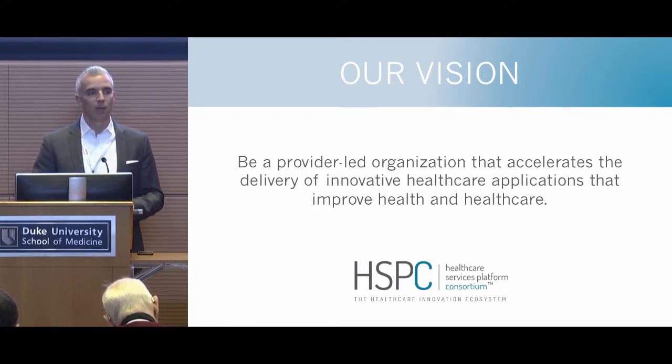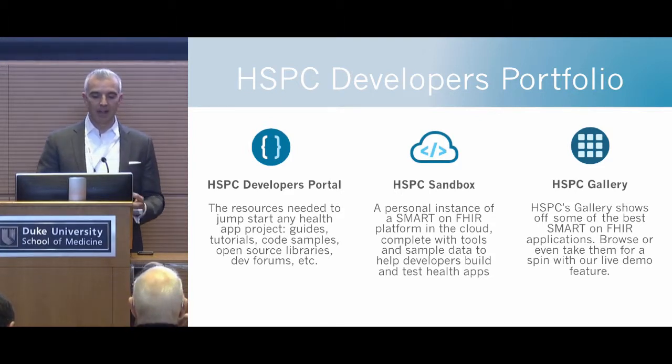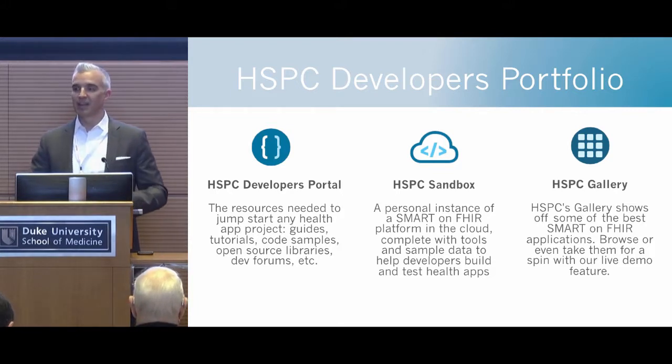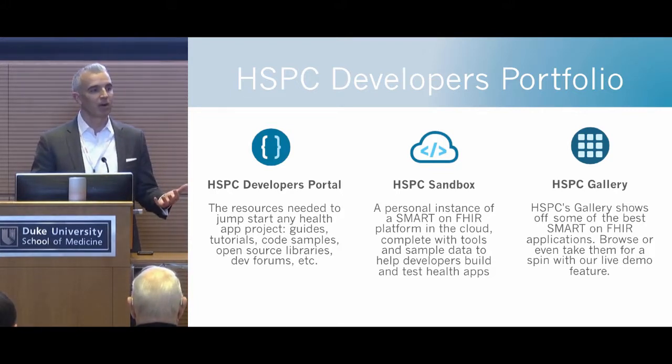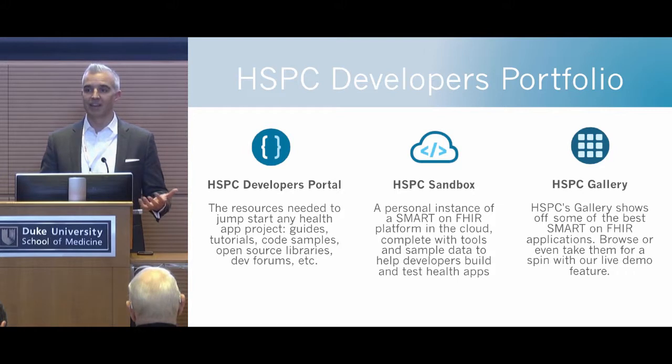And so one of the things that HSPC has done is created the HSPC Developers Portfolio. And I'm going to show you those things today. In particular, we have a developers portal, and that developers portal is meant to introduce people to the concepts behind SMART on FHIR, the different tools that are out there, the SDKs, APIs, other things. So I'm hoping today, over the past couple of days actually, that we can identify more resources that we can put into this portal so that people can be guided towards your tools and your solutions.